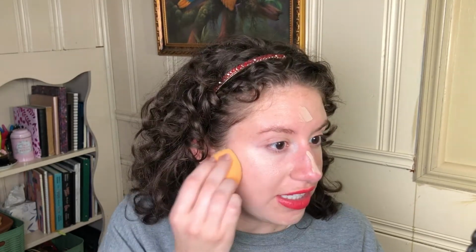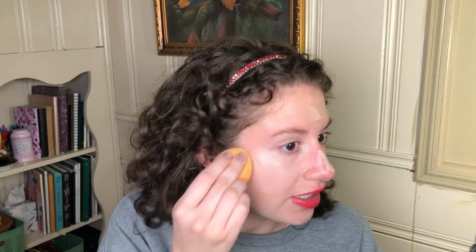I really like this one, similar to the Josie Maran Vibrancy concealer, I mean, because it looks better as I wear it. This I find to be more full coverage. It has more coverage than the Josie Maran concealer. And the color fits me better as well.